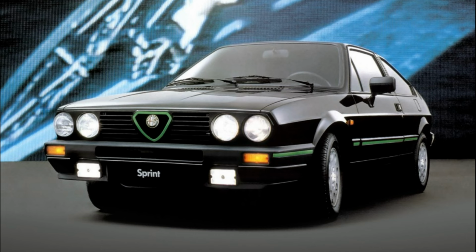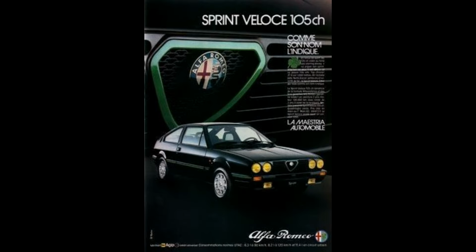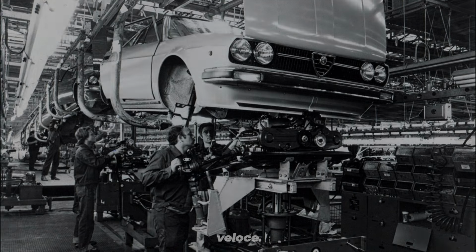But this time it managed to push out an impressive 105 horsepower, and now did 0 to 100 kilometers per hour in 9.6 seconds. This was around the same time that the Alfasud Berlina had ended production, meaning the Sprint was now the only remaining model with the Alfasud name.